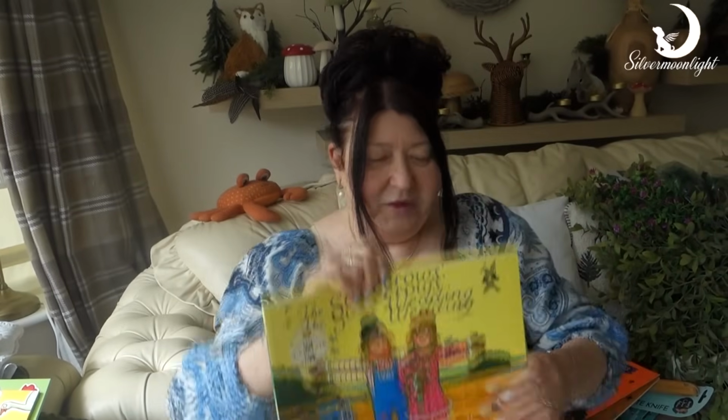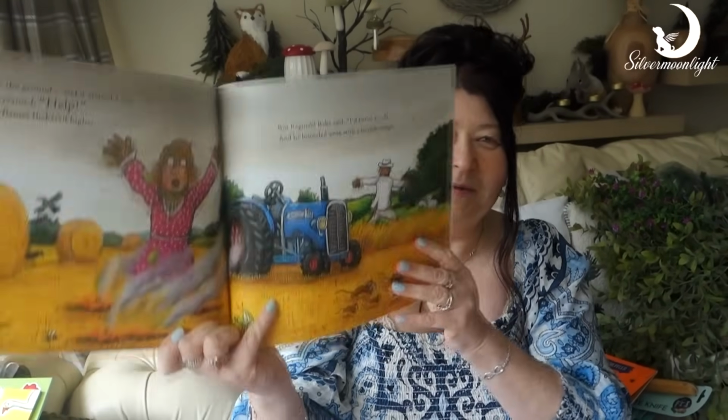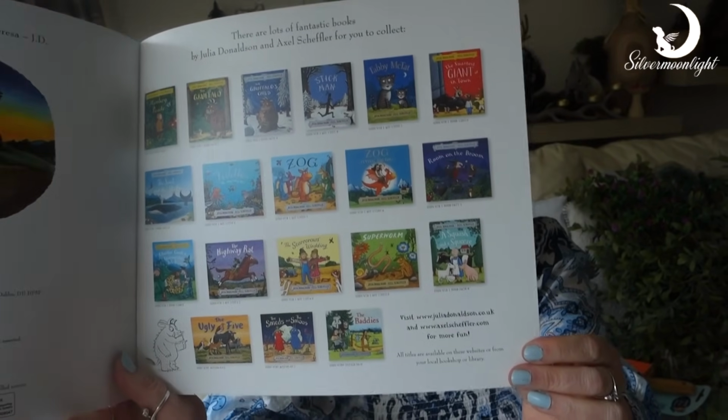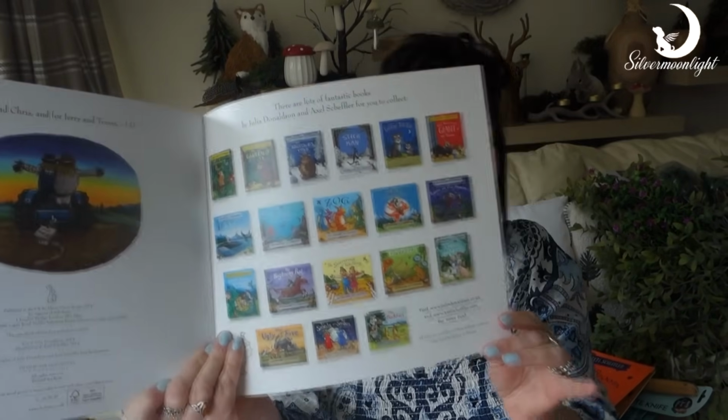And I also picked her up this one, The Scarecrow's Wedding, which I think she'll like, because of the lovely illustrations. The author is Julia Donaldson, and she does lots of other books. These are all of the books that she does. I do have some of these books, I'm sure I do, from my son, so there is some around in the loft somewhere. I need to dig them out and give them to Pips.